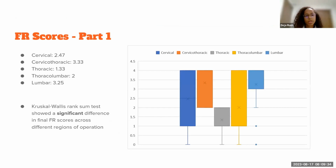So, getting into the meat of the presentation, talking about the FR scores. I want to let you know that I'm presenting the final scores on these slides, however long the patients followed up, looking at the averages across those groups. In this first one, I'm comparing the different regions where the patients received their operations. You can see in this trend graph that on average, the patients who received surgery in their lumbar region had much higher scores.